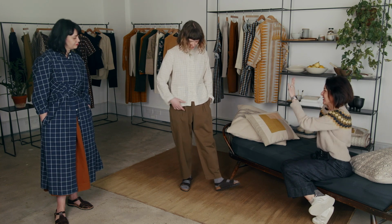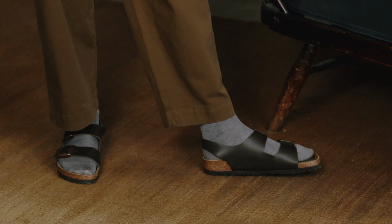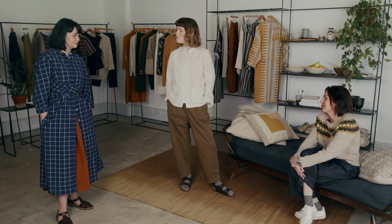I love the earthy palette here. Yeah. I love the new Milano Birkenstocks with the back strap and then with charcoal grey socks and then with those olive trousers. I think it's just so cool. I love it. And Paula's wearing our, this dress is so special.